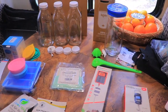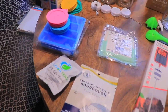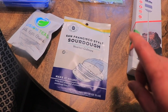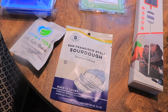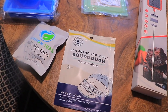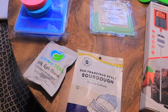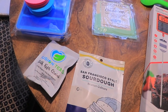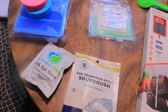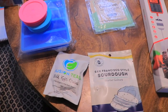So I'm gonna do this haul because I've been collecting these things, haven't been showing you. So let's get started with this San Francisco. It's a starter culture and I'm gonna start it probably either tonight or tomorrow, but I wanted to show you. I'm gonna put links of what I bought down below. I order everything on Amazon. I know that's lazy, but I should have bought at different places, but to be honest, I wanted to make my purchase and be done.